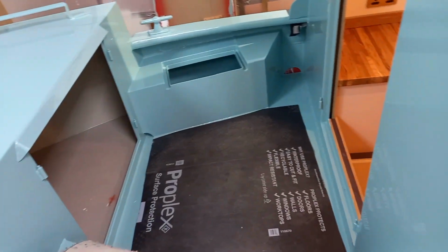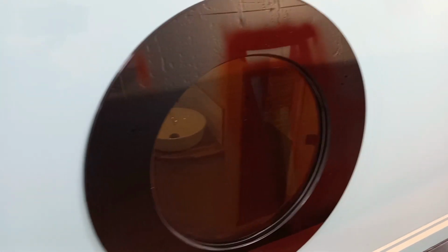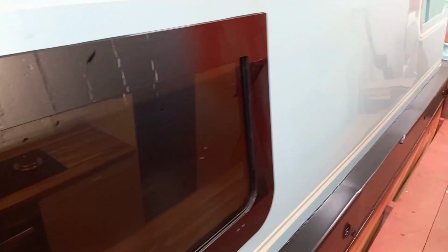So just moving around here, as you can see, the boat has been painted and we've actually put the windows in. These are Coldwell portholes, circular and rectangular. Now they're double glazed windows with tinted glass and thermal breaks. So this will help keep the boat very warm when it's being lived on. The glass have full opening facility.